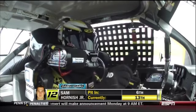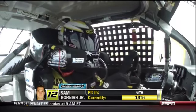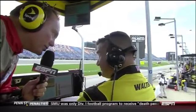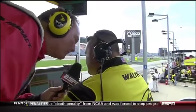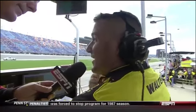Chad Walker, the crew chief for Sam Hornish. Chad, you made a call to come in and short pit. Why the call? We short pitted to try and get ahead on the adjustments a little bit. And then we were running around fifth and tried to just get a few extra seconds on fresh tires. And, you know, it just kind of bit us. It's kind of my luck.